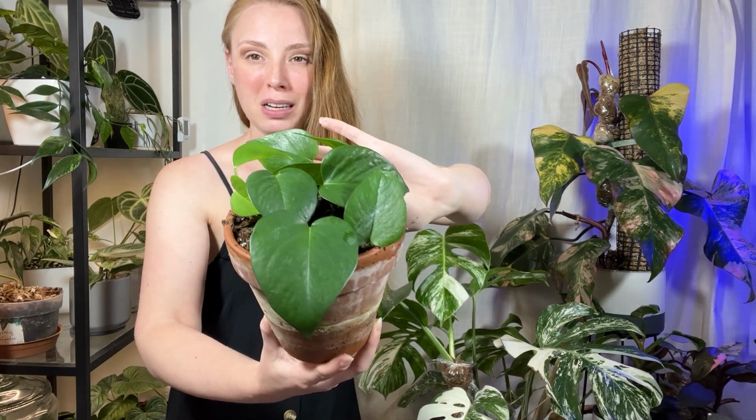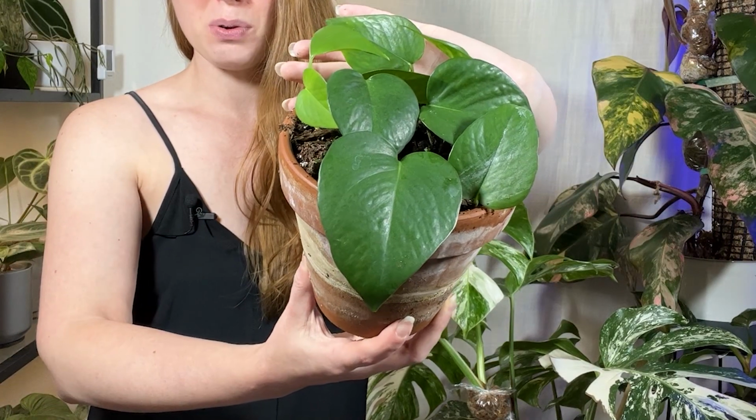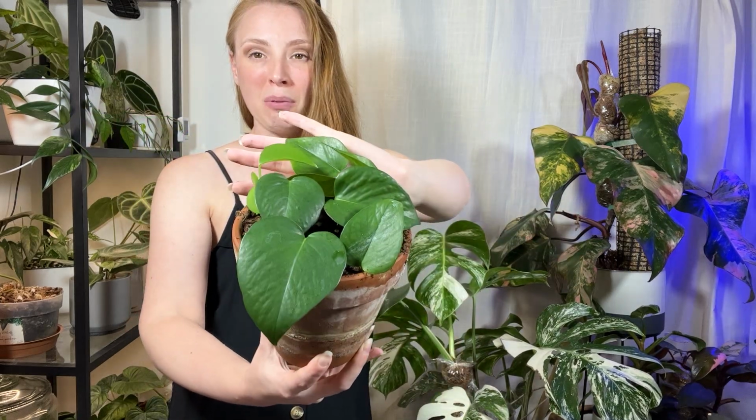So I'm really excited to have this because I actually kind of prefer the simplicity of just the regular Jade Pothos. I used to have a golden pothos and unfortunately it succumbed to thrips. And I used to have a marble queen pothos, same story. The thrips got them. So this is kind of replacing those, and I think it just looks so good against the terracotta. I really like just the simple green, so I'm excited to have this.